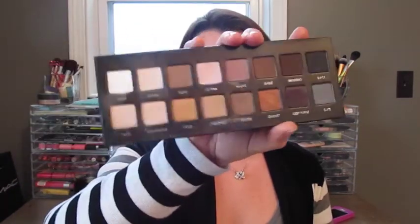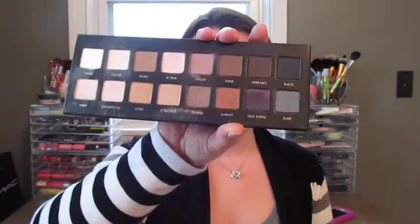And then the only other palette I want to mention real quick is the Lorac Pro. Gorgeous, gorgeous palette. You get 16 eyeshadows, 8 mattes, and 8 shimmers. And if you were only going to get one palette, I would get this. This is the best palette on the market right now, in my opinion. And the shadows are like butter. They're so smooth and they go on awesome. I love this palette.